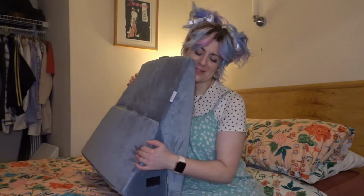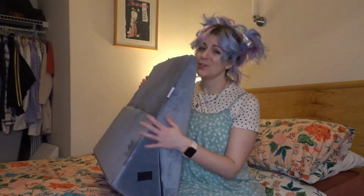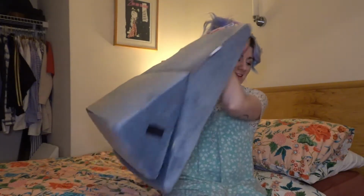One of my favorite things is this pillow. I love it so much. You can also use it for your knees. My eventual goal is to get 2 of these so I can have one for my legs and one for my back.